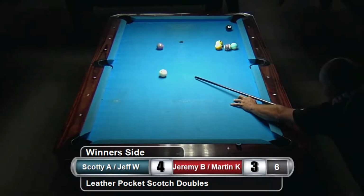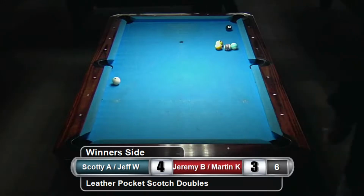Tough little angle here for Scott. Nice shot. I held that good.